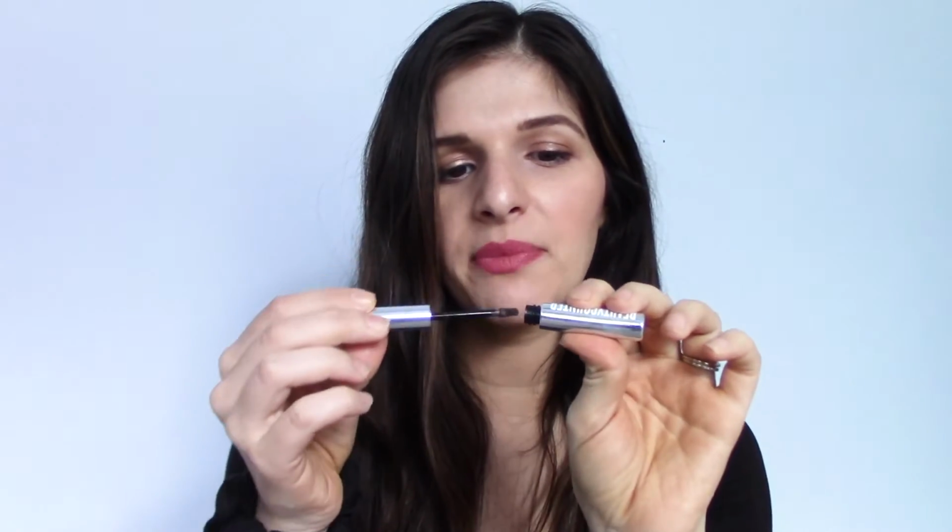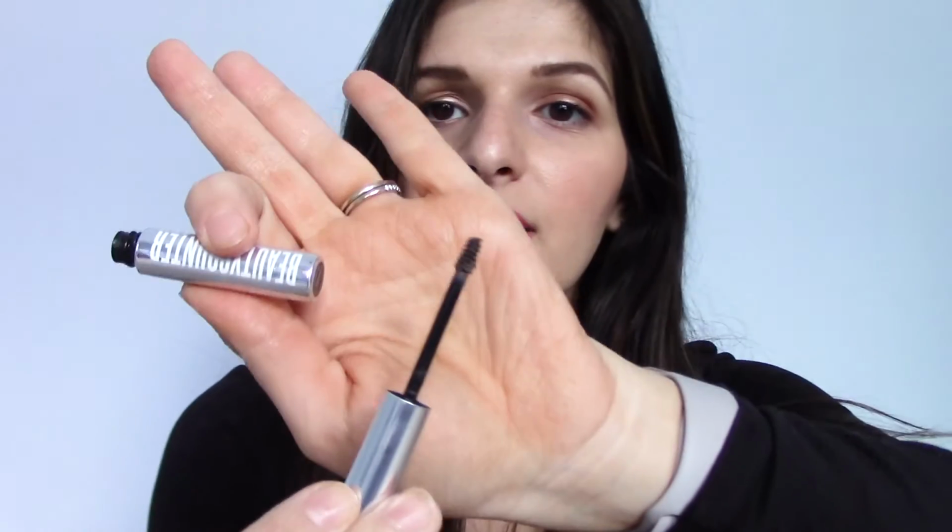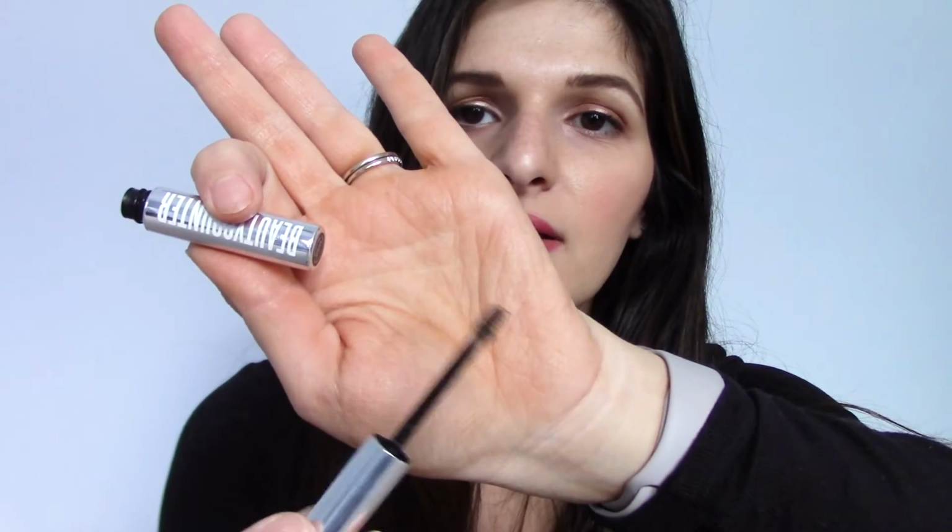The next thing is another brow product. So this is the Beautycounter Brow Gel. This is in the shade medium. It's super cute. I actually popped this in my purse, and here is the tip of the spoolie. Love it. It's a moussey consistency, and I love it because it doesn't make my brows crunchy.